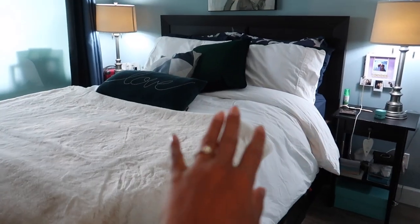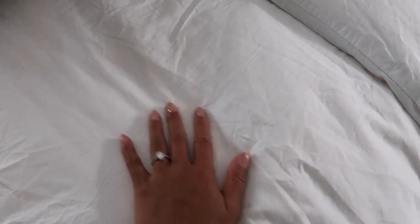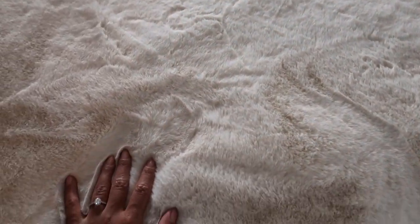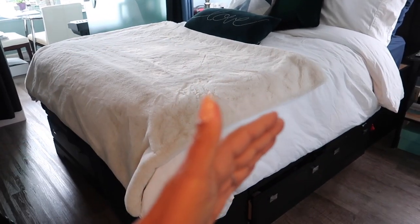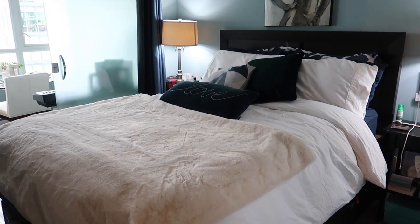So we went for the white bedding, and it has a bit of a crinkled finish, but it's just so, so nice and fresh. And then I have just popped on this throw that I got from HomeSense the other day. It's not quite wide enough, so it's a little bit short on the edges, but it just makes the bedroom look and feel really, really cozy, and it feels so nice.